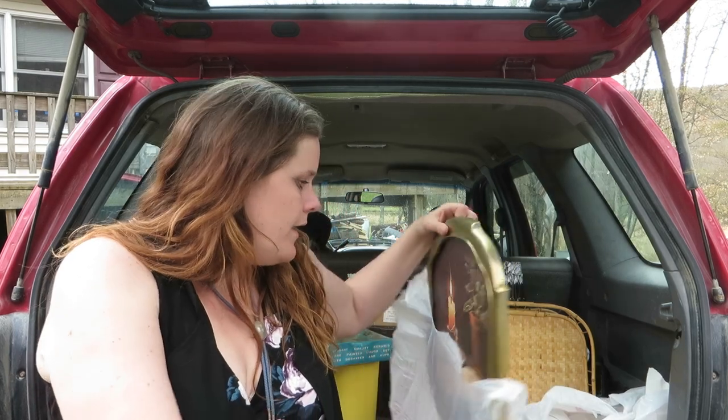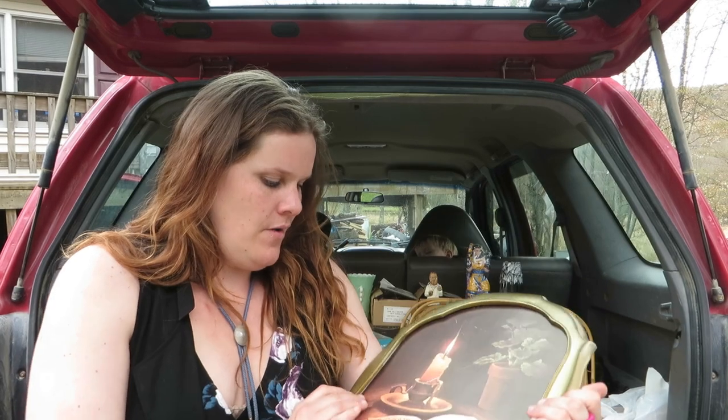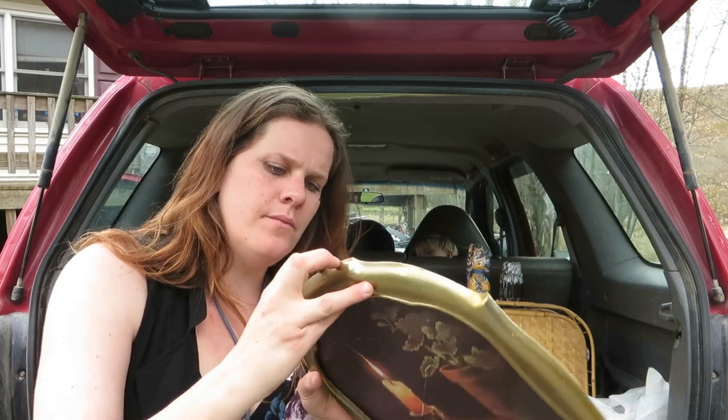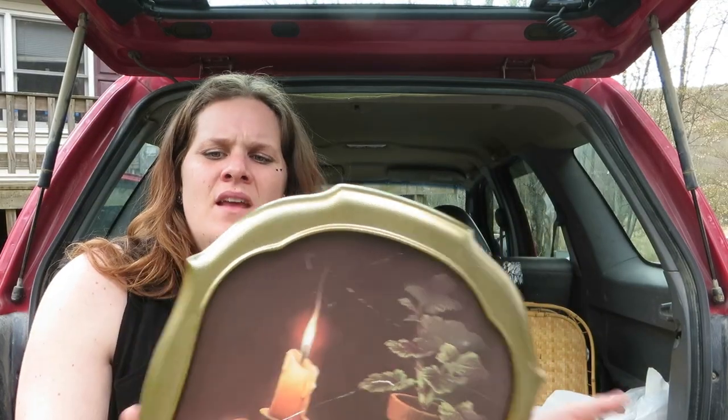I bought this for $1. The picture doesn't excite me very much. It's a little scratched up. I don't know anything about it. I'll probably look it up. But the frame is a solid metal, a light metal. So for $1, I thought that this metal frame was definitely worth picking up.